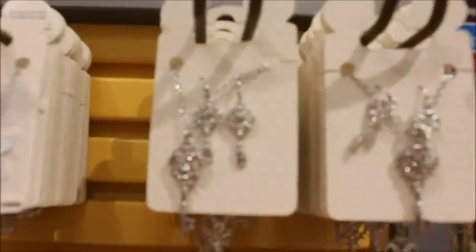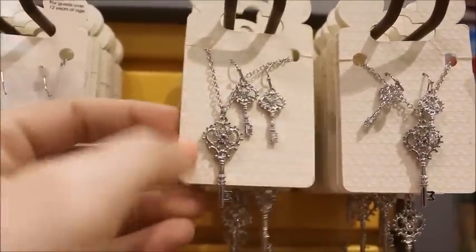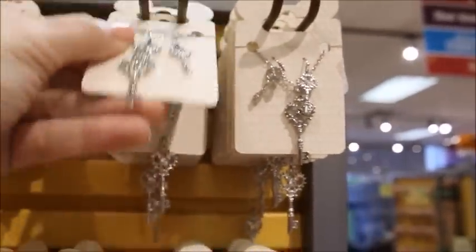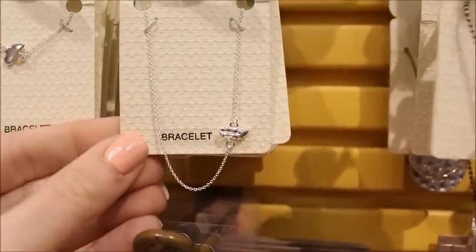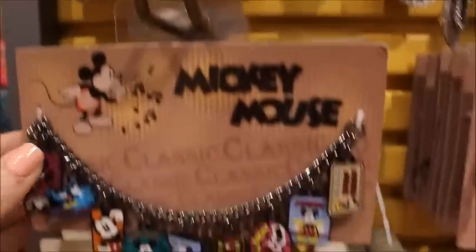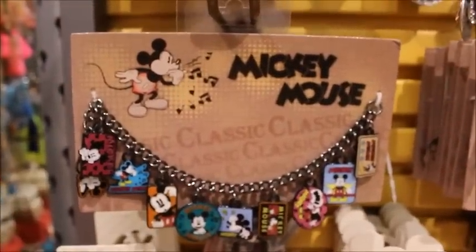Let me go on the other side because I felt like I was in those poor people's way. There's these really pretty key necklace and earring sets. That's $8.99. There's this really fun one. Kind of looks Animal Kingdom to me. That's $8.99 also. There are these little shoe bracelets. Those are $8.99. I love this one. That's awesome.